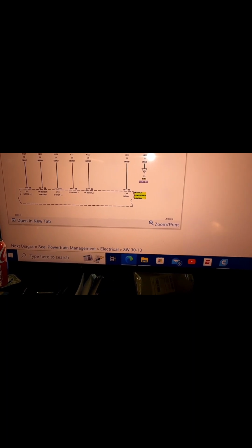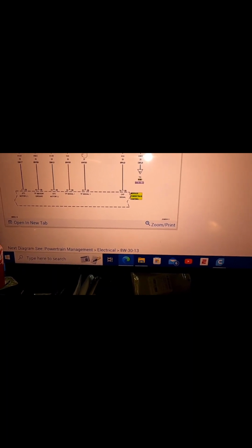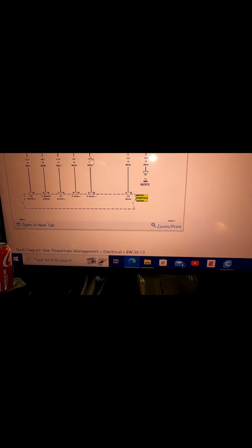So what we're going to do is go on here. Sorry, this is pretty big, but I'll show you guys when I have everything set up. So here we go. We have a 5-volt reference coming in from our PCM. We have power and ground coming from our PCM for the motor. We have sensor ground, and then we have our signals. So what we're going to do, we're going to check these both first, and then check these and see what it's doing.